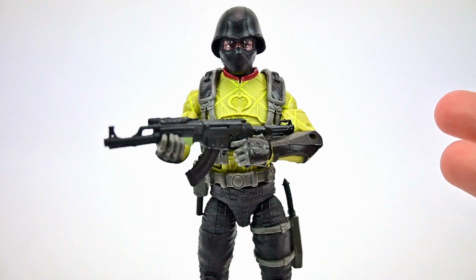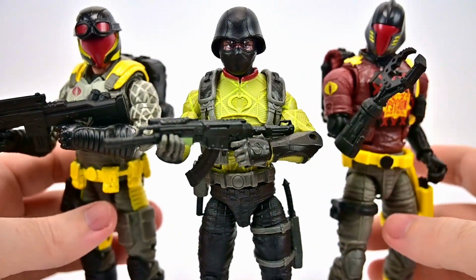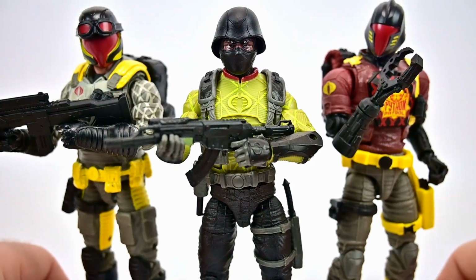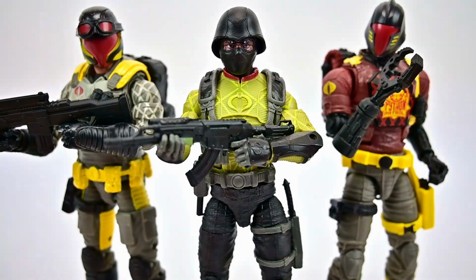And now having the Python Patrol officer, we can add him in with the other Python Patrols of the Viper and the Bat there. So there we have our three Cobra Python Patrol figures of the Viper, Bat, and now officer. So it looks pretty cool there together. It's kind of weird how they all change and don't really match too much, but it's still cool to have them all there together.